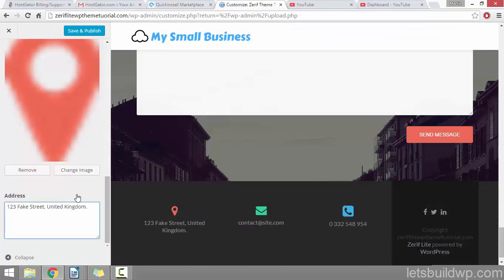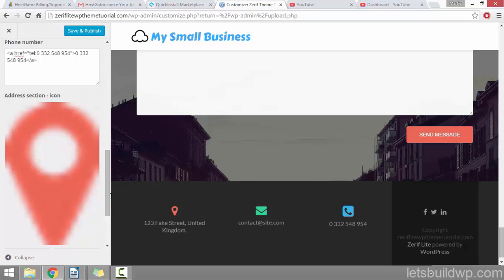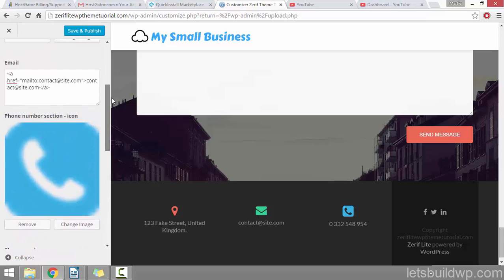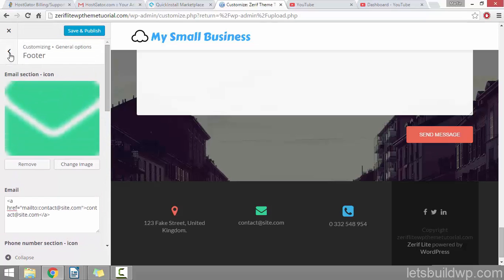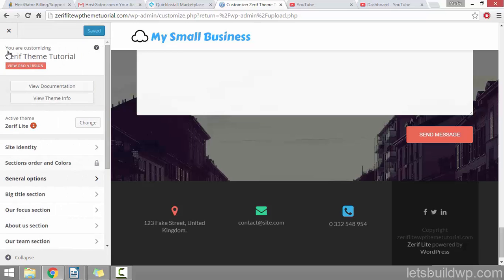Once you've added your email address, phone number and physical address, and changed any icons that you're going to change, we can just scroll up to the top, click this back pointing arrow to go back to the screen before. Then we can click Save and Publish up at the top to save our new changes. Then just click the back pointing arrow again to get back to the first screen.